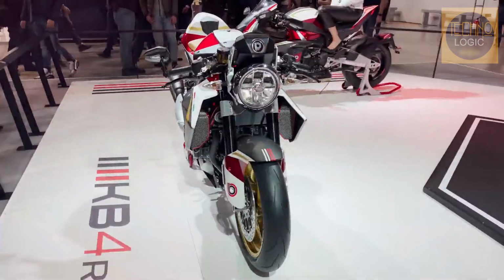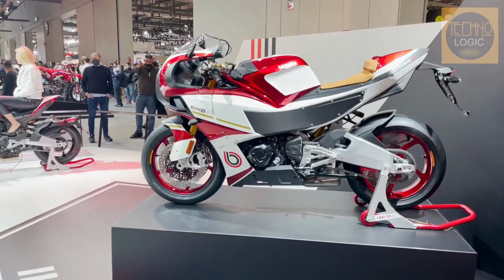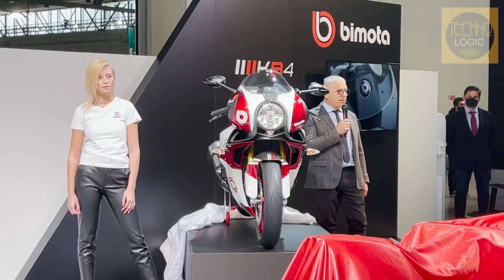The KB4 and its Cafe Racer CR sibling were just such a news story, as the covers were pulled off at Italy's biggest motorcycle show. Despite the KB4 not being much of a surprise, with pictures widely circulated showing the bike prior to its launch, Bimota's short hiatus from motorcycle manufacturing seems to keep people interested.